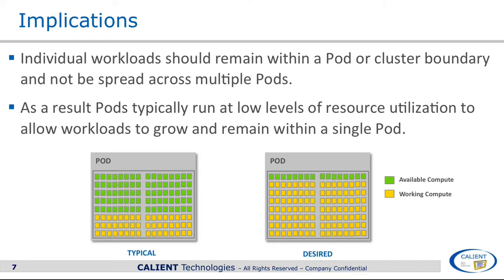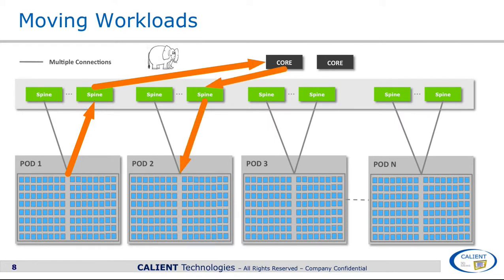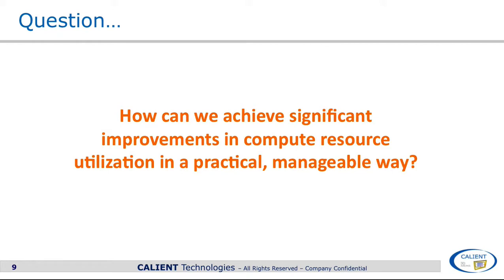Now, one current industry practice to improve compute utilization in data centers is to use load balancing techniques to pick up a resource-constrained workload and move it to a different pod where resources are available. But this requires policies and significant planning, and it's definitely not available on demand. It also typically generates very large east-west elephant flows between pods during the migration of the workload. And elephant flows are well known to constrain network throughput and to affect the performance of other workloads in the data center. So how can we achieve significant improvements in compute resource utilization in a practical, manageable way?